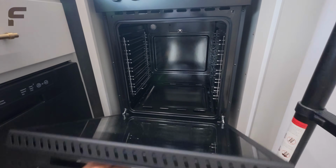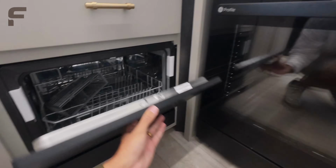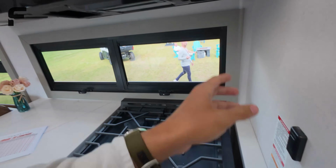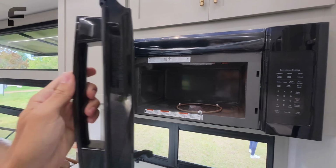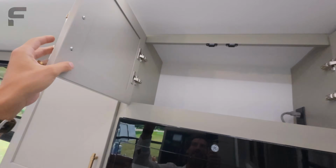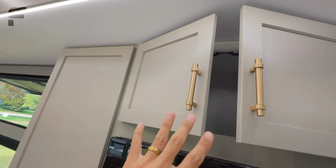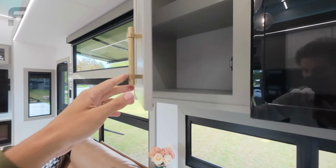Got your oven underneath here, largest oven you're gonna get in a fifth wheel RV, your dishwasher, and then we got the 4-burner gas stove. Dimmer light switch here as well for likely the light in the slide out right here. Got a residential size microwave, and then solid wood cabinet doors and drawers in terms of the drawer and cabinet faces. So these are solid stained wood all around here. Magnet latches to hold those in place, soft close cabinet doors, and then we'll see your storage right here.